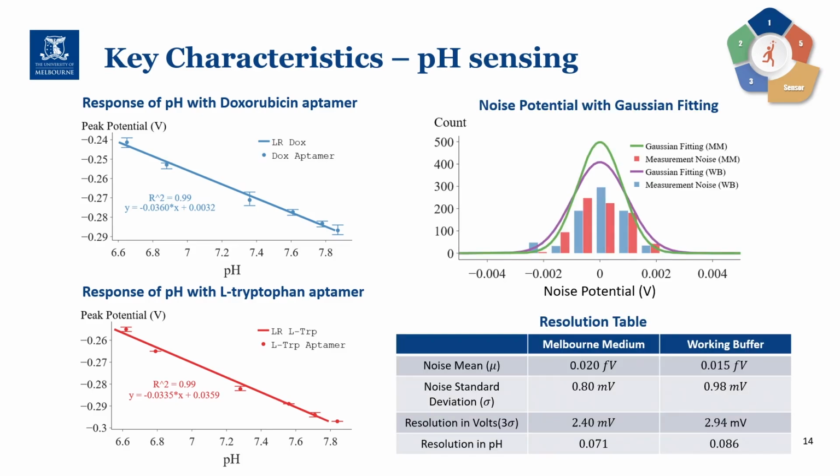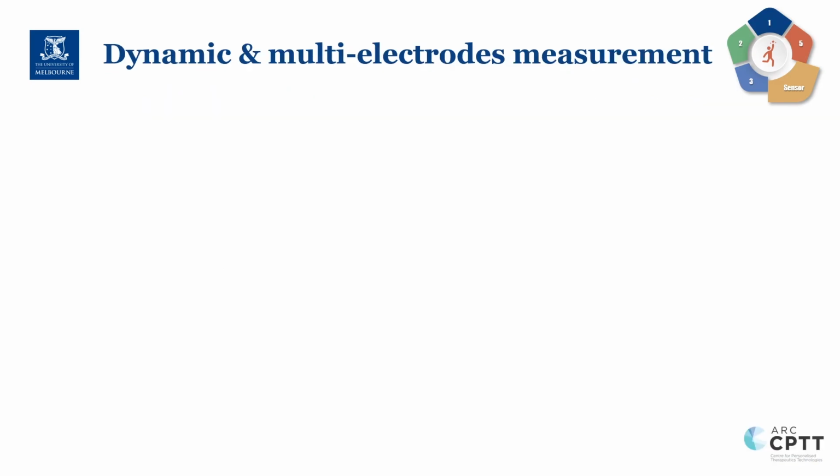Furthermore, we gathered 1,000 noise data points from either Melbourne medium or the working buffer and fitted them into a Gaussian distribution to predict the resolution in pH on one single scan. So from the result, we can ensure at least 0.09 pH accuracy, and this could be even improved by a mathematical way with a continuous measurement. As we can see, the noise mean is really, really small, close to 0.